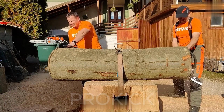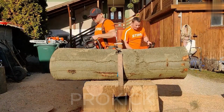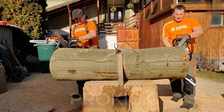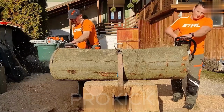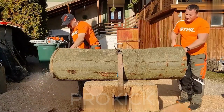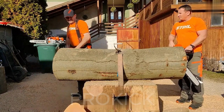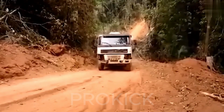In a thrilling face-off, the Husqvarna 572 XP and Stihl MS 462C went head-to-head, showcasing their cutting power and precision. Both chainsaws delivered exceptional performance, making it a nail-biting contest. So, which one will come out on top? The suspense is killing us.